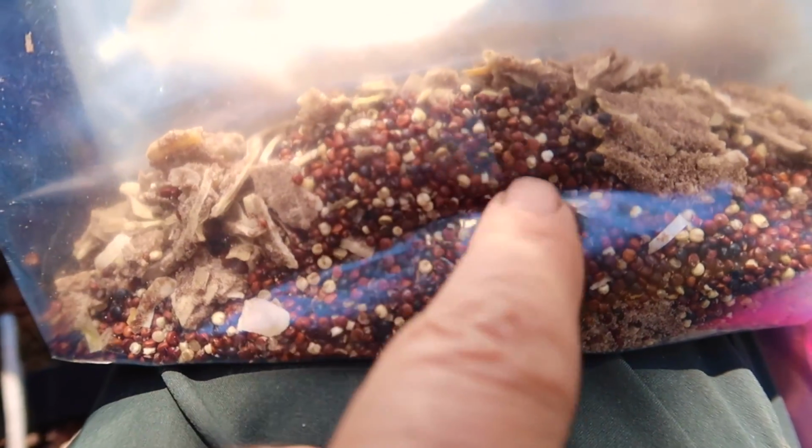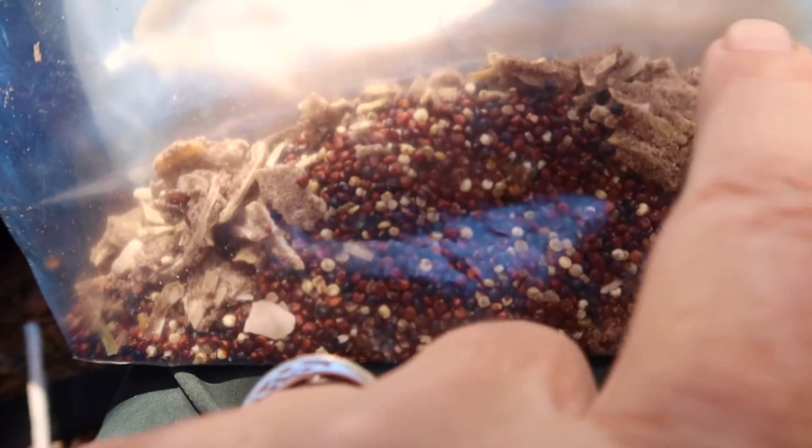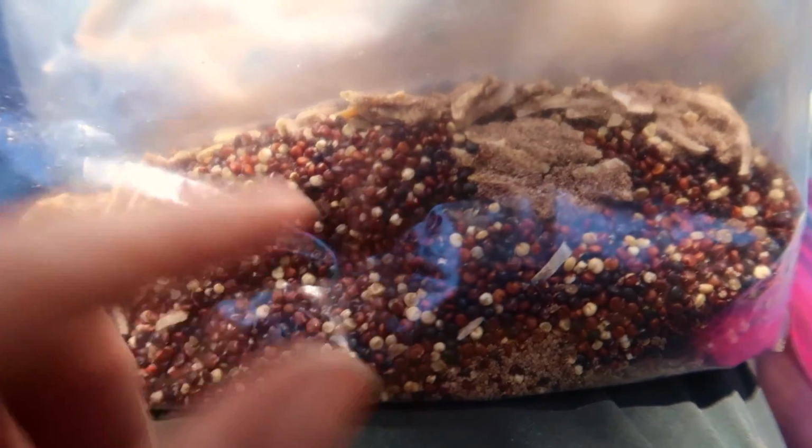Most of them did not come through. There were some, I had to pick them out, but it was a lot less work. So this is quinoa with some Lipton onion mix and some other spices in there. So I'm going to rehydrate this for dinner tonight, and then this will be tomorrow's dinner, and we'll see if it's rehydrated by then.